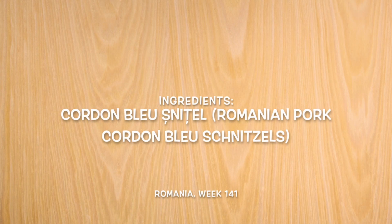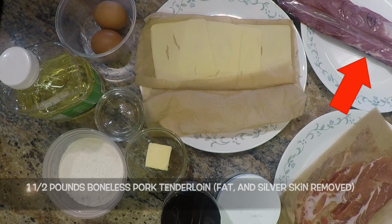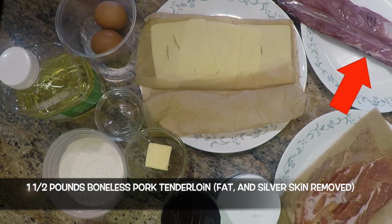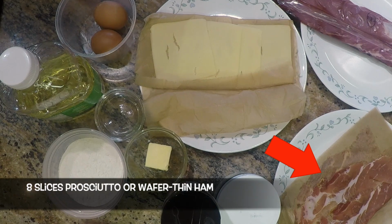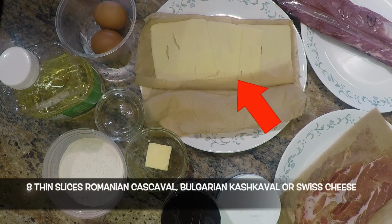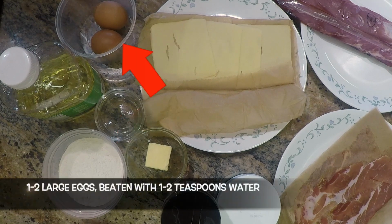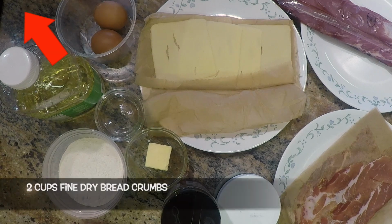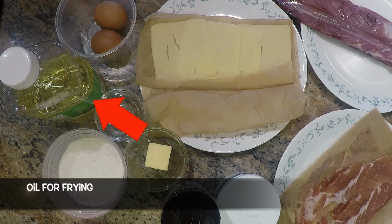And then for our cordon bleu schnitzel, or Romanian cordon bleu schnitzels, we'll need 1.5 pounds of boneless pork tenderloin, which will have the fat and silver skin removed, salt and pepper to taste, 8 slices of prosciutto or wafer-thin ham, 8 thin slices of Romanian cascaval or Bulgarian kashkaval cheese, or barring that, Swiss cheese, 1 cup of all-purpose flour, 1 to 2 large eggs which will be beaten with 1 to 2 teaspoons of water, 2 cups of fine, dry breadcrumbs, 3 tablespoons of butter, plus oil for frying.